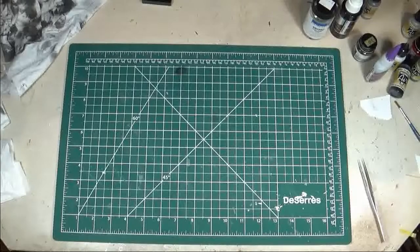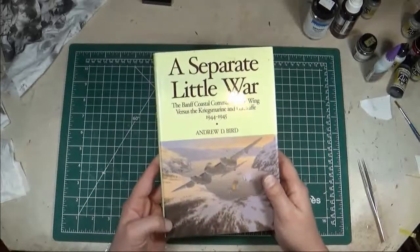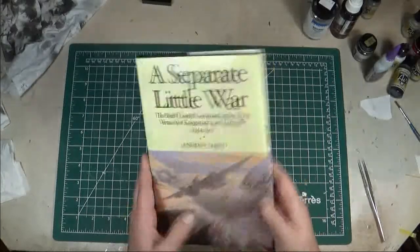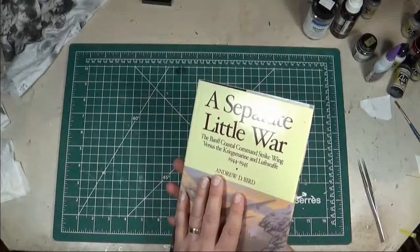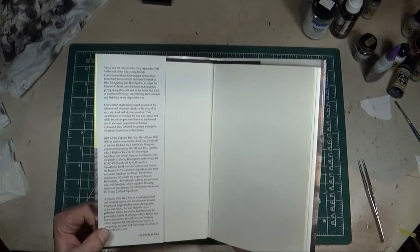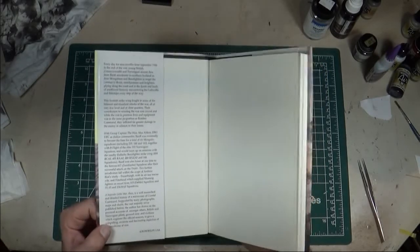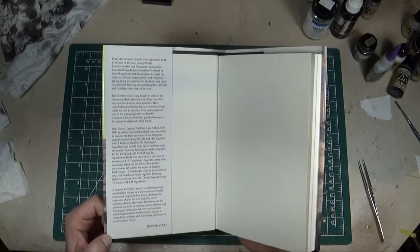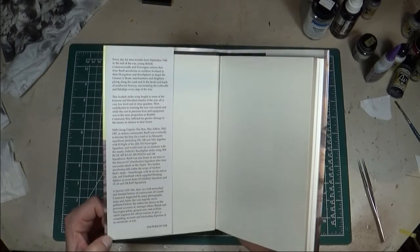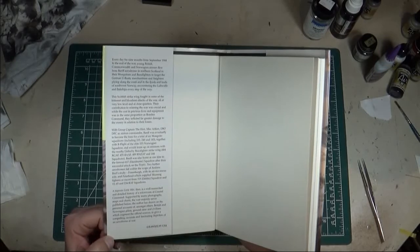So the first book I have is called A Separate Little War. It's the Banff Coastal Command Strike Wing versus the Kriegsmarine and Luftwaffe in 1944 and 1945. By the end of the war they were flying Mosquitoes, and they were based in Scotland, and they fought the Germans in the North Sea area into Norway and that kind of stuff.